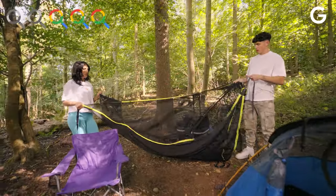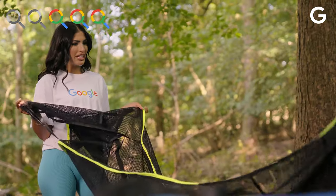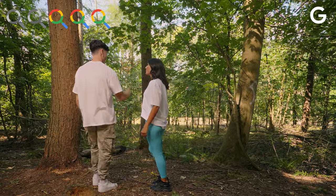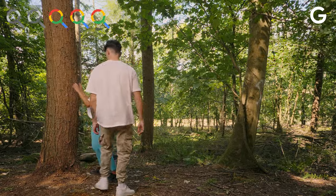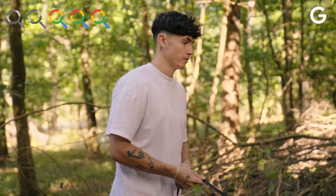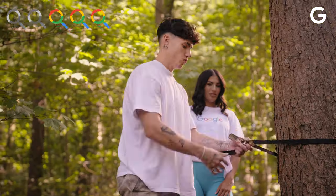Looks like a big thong, doesn't it? Well, it's got three thingies, so we need three tree thingies, don't we? Mm-hmm. Let me just give it one of these ones. Wait. Let's map it out. Yeah, let's map it out first. We're good at mapping.